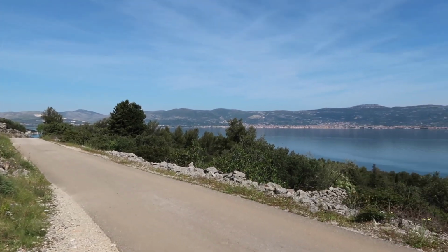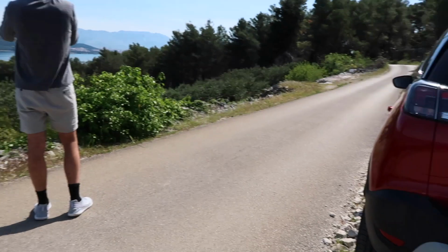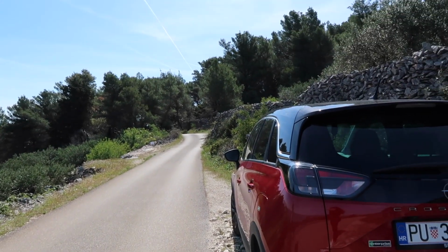Pulled over on the road. So this is the last stretch of the road. Is this a pretty thin one-lane road up to the church?